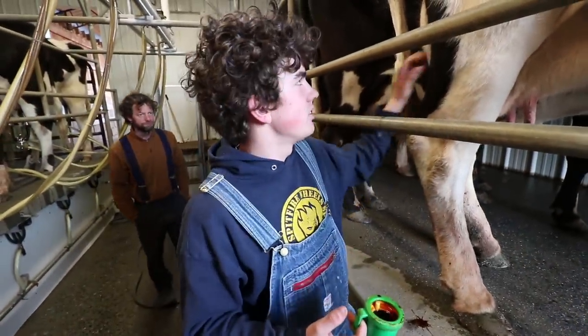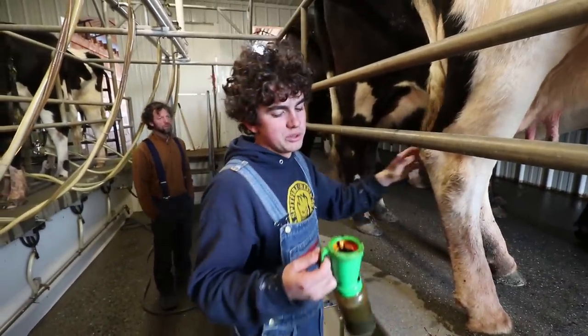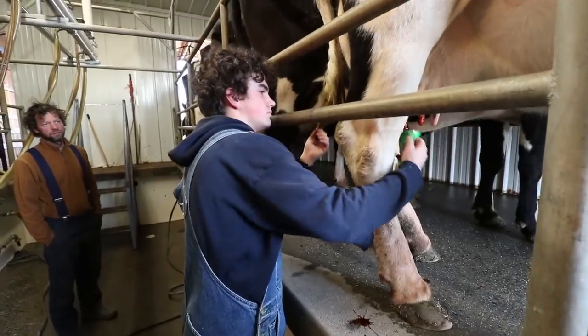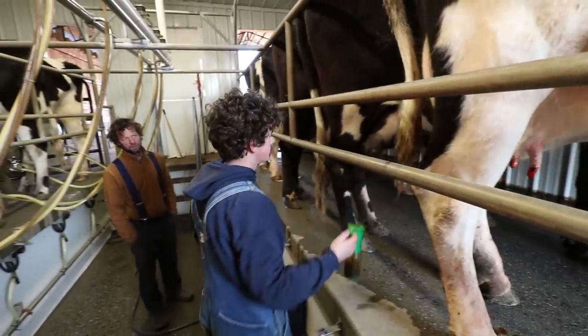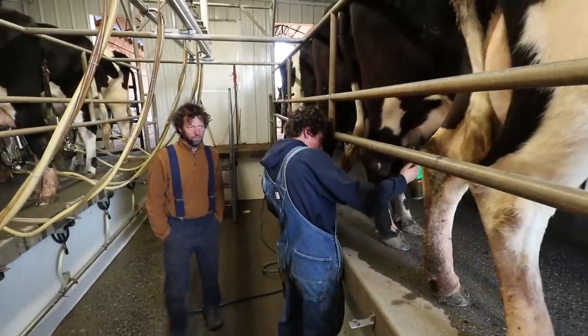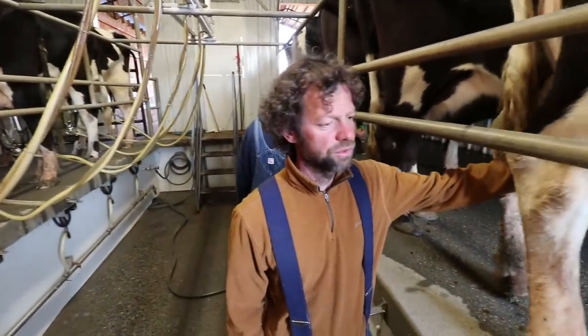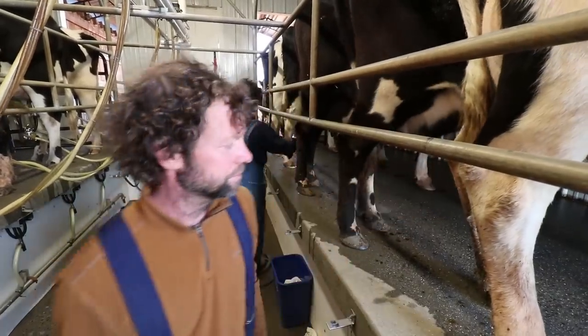So after all the cows are done milking, we dip them with a post dip iodine. What that does is it seals up the muscle where the milk comes out so that no bacteria gets up in there.